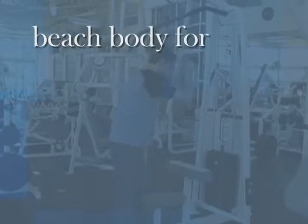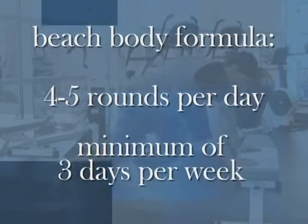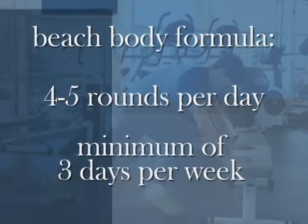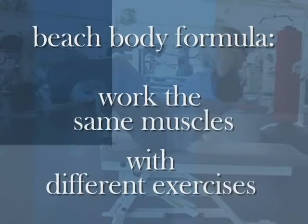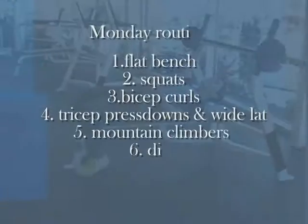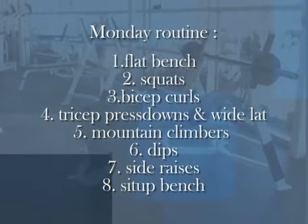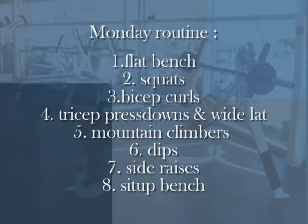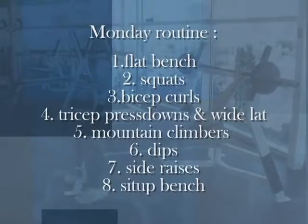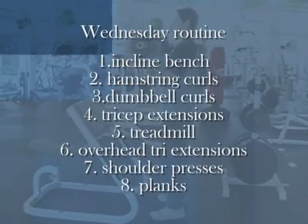For great results, Darren told us to follow this formula a minimum of 3 times a week, averaging 4 to 5 rounds per day. You want to work the same muscles each day, but with different workouts. So if you did this workout on a Monday, you want to change it up on Wednesday.